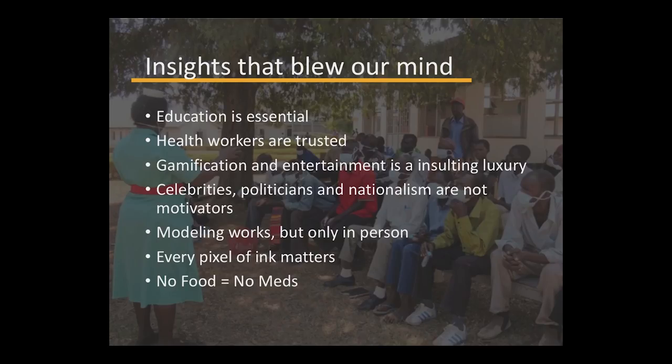The other is that celebrities, politicians, nationalism, in the sense of your public health minister wanting you to take your medications, does not work. They're not motivators. But modeling does. What we found is patients were motivated by other patients at the clinic. When they showed up with a new diagnosis of TB and they saw someone else walking out who looked healthy, who said, "take your medications," they were motivated by that.